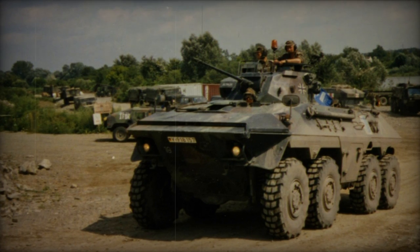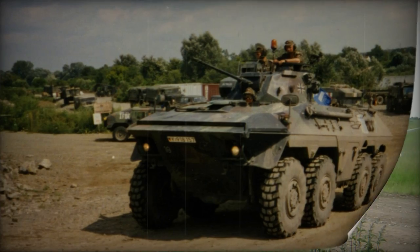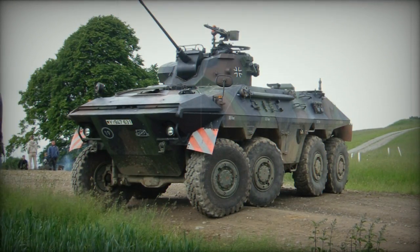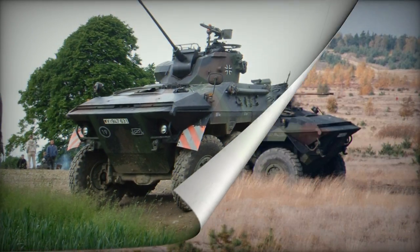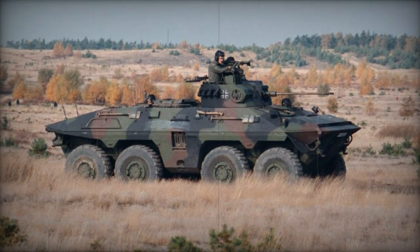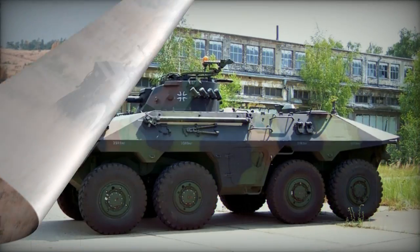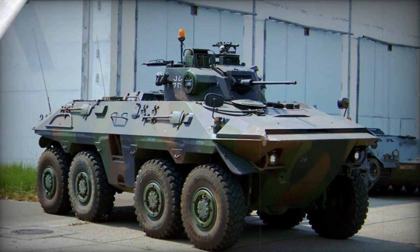The Luchs armored reconnaissance vehicle was developed by Mercedes-Benz in the late 60s. It entered service with the Bundeswehr in 1973. Production ceased in 1978. A total of 408 vehicles were built. This reconnaissance vehicle was partially replaced by the Fennec, however, a number of these vehicles remain in German Army service.